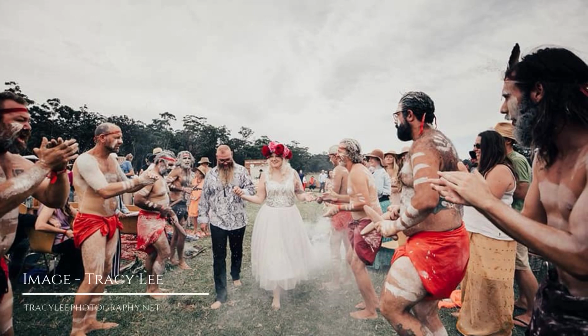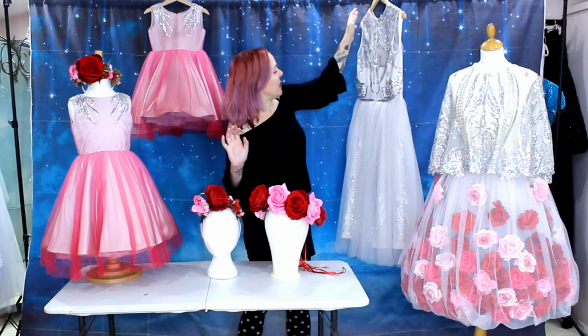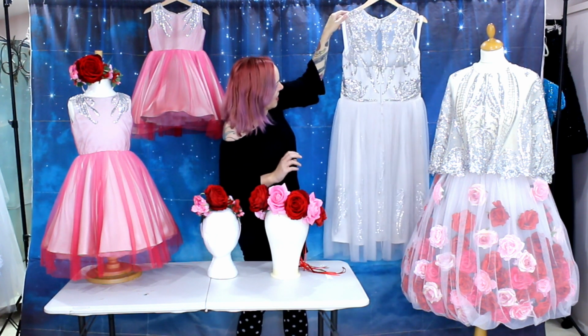Kelly will also be wearing a petticoat underneath this just to hold the skirt out a little bit, and again it kind of ties in with the shape of the flower girl dresses. Let me turn this around and I'll show you the construction.